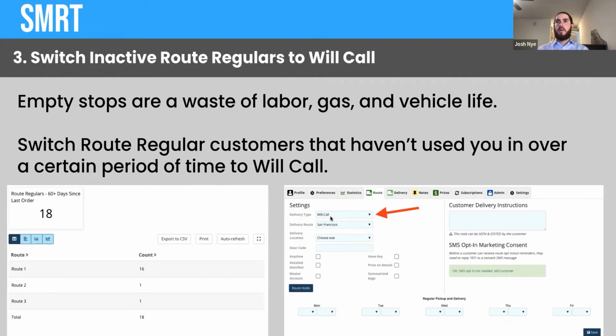They should be set up as will call where they're only on the manifest when they call you and tell you that they have a pickup, or they go online and schedule a pickup, or if they have a delivery. Anytime I switch someone from any other system to Smart, first thing we look at with their routes is how many customers that are set up as regular haven't used you in 3 months. And it's pretty consistently over 30%, which leads me to believe that most of our customers also have a similar problem.